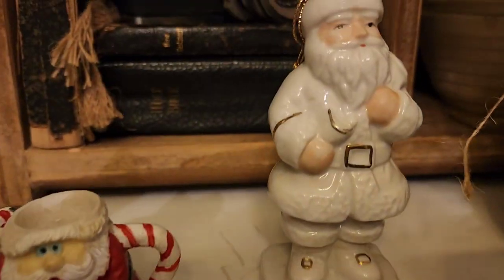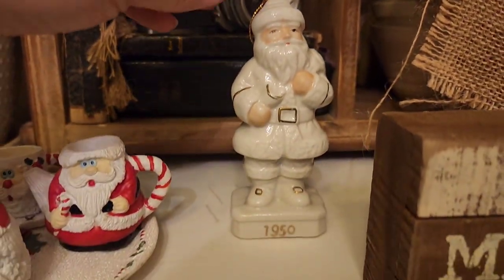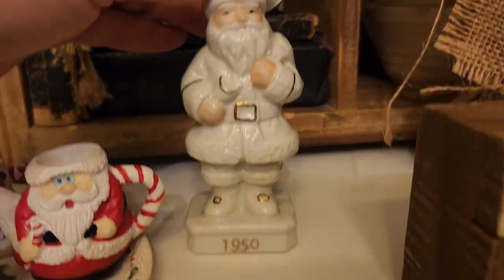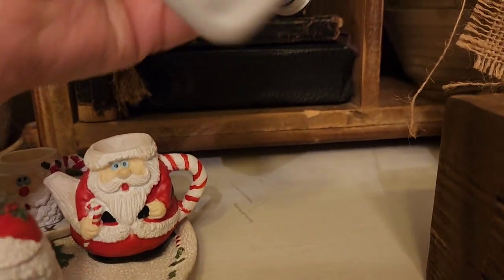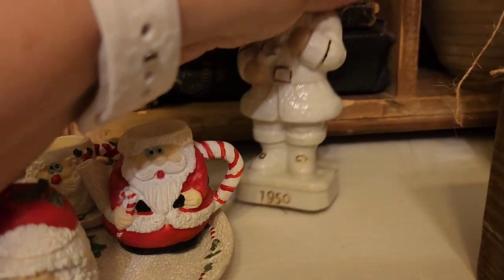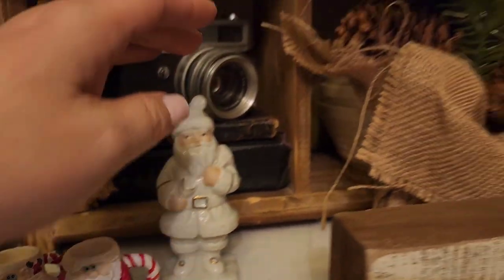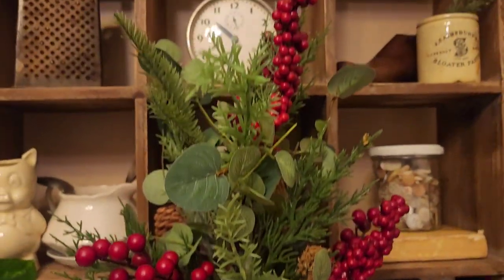$1.99, I think. This little Santa reminds me a lot of my vintage Santas. It says 1950. I don't know what it is, and I don't really care. It's just very pretty, very primitive looking. I love it.